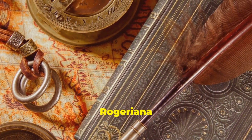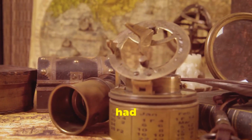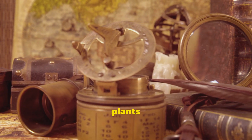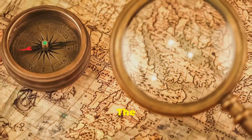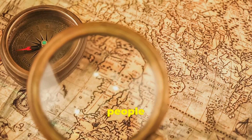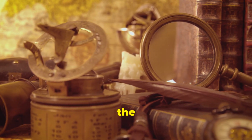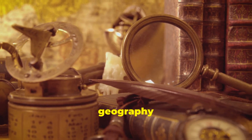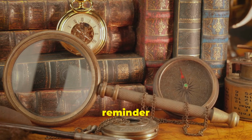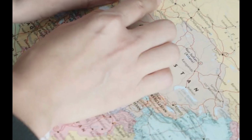The Tabula Rogeriana was not just a map, it was also like a beautiful picture book. It had small paintings of cities, animals, and plants from all over the world. The map showed the continents, oceans, mountains, rivers, cities, and the routes that people used for trading. The Tabula Rogeriana shows us that people in the Islamic world knew a lot about geography long ago. It is a reminder that many different cultures have contributed to our understanding of the world.